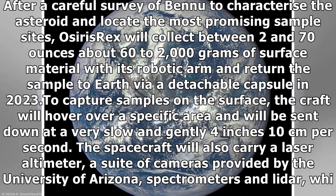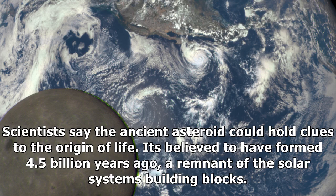To capture samples on the surface, the craft will hover over a specific area and will be sent down very slowly and gently, at 4 inches (10 centimeters) per second. The spacecraft will also carry a laser altimeter, a suite of cameras provided by the University of Arizona, spectrometers and LiDAR, which is similar to radar, using light instead of radio waves to measure distance. It will hover like a hummingbird as a mechanical arm briefly rests on the surface and sucks in samples stirred up by nitrogen gas thrusters.